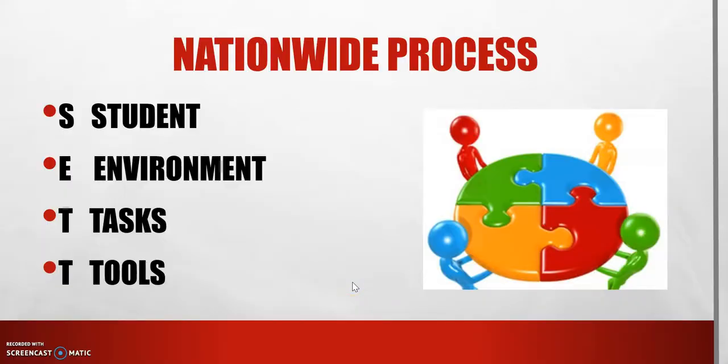So throughout the United States and in Minnesota, many teams use the SET process when considering assistive technology for a student. This acronym starts with the student identifying their strengths and weaknesses, identifying their preferences, their learning style. The team really has to understand how their disability is affecting them.